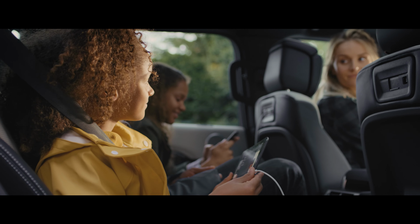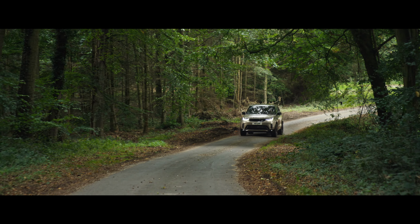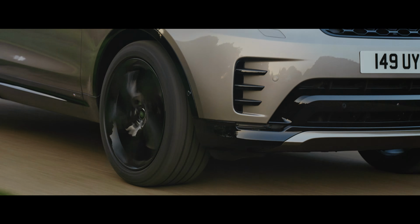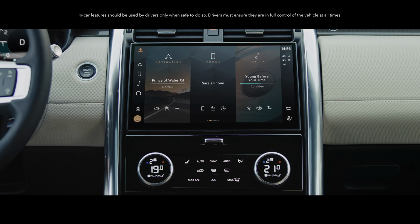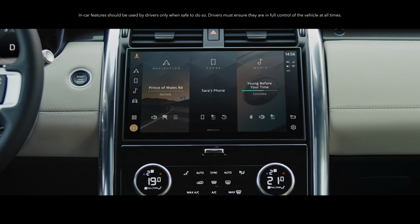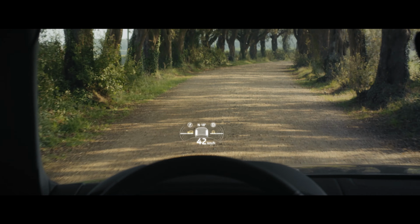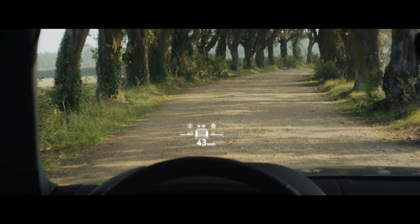And when you've loaded up and everyone's charging their devices, it's time to go. Pivi Pro brings a world of entertainment and information into the cabin. An intuitive navigation system makes every journey easier. And head-up display lets you see information on the windscreen in front of you.